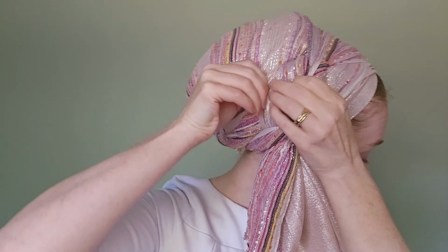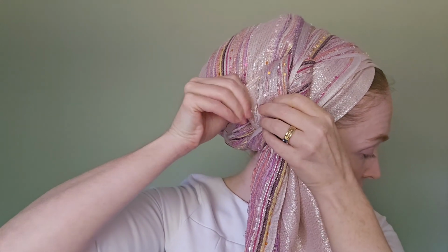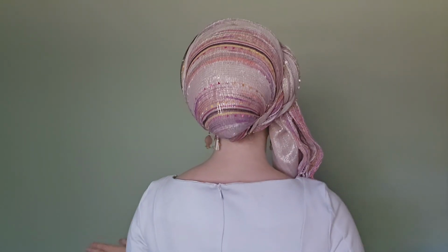So I'm going to give this just a little bit of a pull to make sure that I'm really seeing both scarves throughout the knot. I'm also going to pull that so that I see it a little bit more. Yeah, there we go. And there's the look. So here it is from the front, from the side, from the back, and the other side. So that is the 2 scarf Elina knot wrap and my haul.